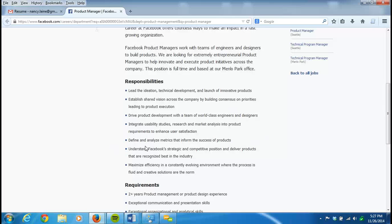Define and analyze metrics that inform the success of products. Well, they basically want to be real successful with the products they're launching, right? So it's just more testing, defining and analyzing the metrics. Now, again, you might want to Google that. I would have to Google that, because I'm not sure exactly what they want, but you might even know exactly what that is. But anyway, in the next one here, understand Facebook's strategic and competitive position.